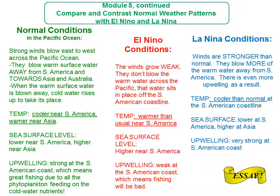When El Nino comes, that is when the winds that normally blow are weak or they don't blow. So because that warm water is not blown across, it kind of sits there off the coast of South America. The temperature is warmer than usual near South America, colder than usual near Asia. The sea surface level is higher near South America, lower near Asia, and the upwelling is diminished.